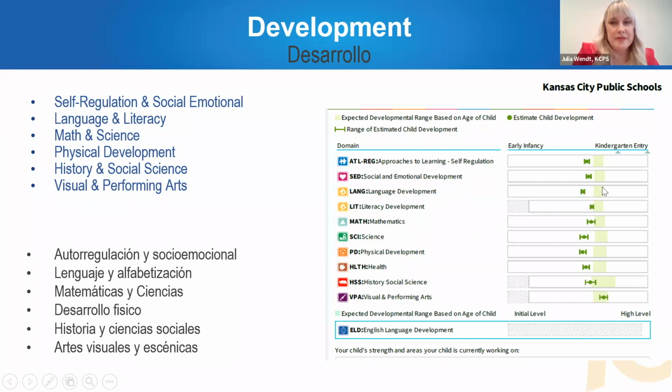I think what I also want to add is the screener. It's a beginning of the year screener for pre-K and kindergarten. They're the same one. It's called Brigance. There's a Brigance 3-year-old, 4-year-old, and 5-year-old. So that's the kindergarten entry assessment. And for pre-K, it's just a screener.